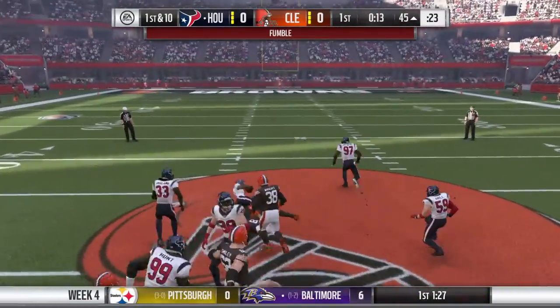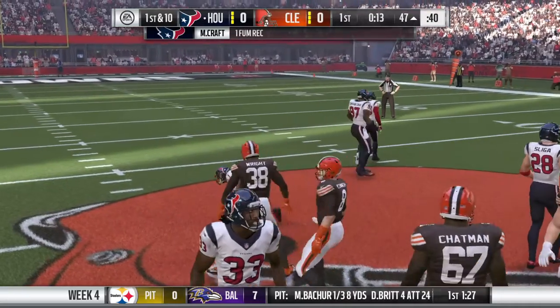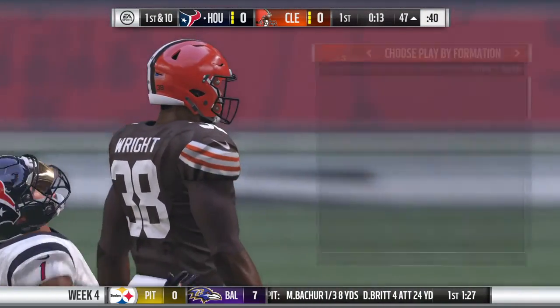The ball's out, and the Texans scoop it. And he'll return this ball across midfield to the 47-yard line.